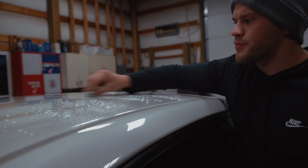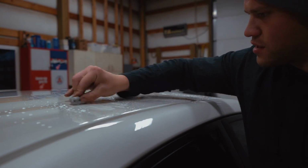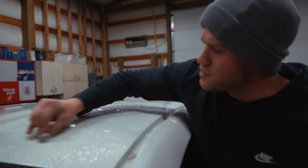Wrapping is all in the prep work. It's actually pretty easy to do once you get the gist of it down. If I can wrap, anyone can wrap, because I'm pretty stupid, right? I'm not the smartest cookie in the batch. Baby, you're very smart.